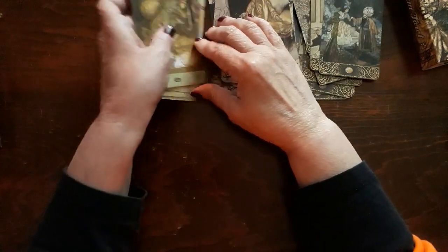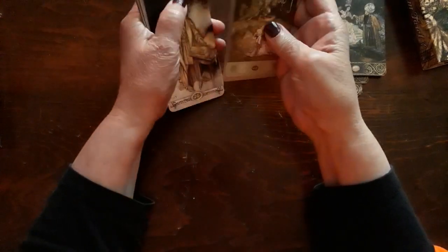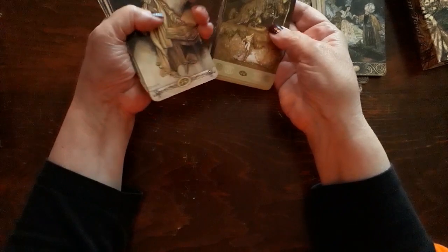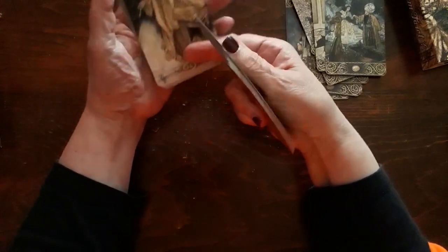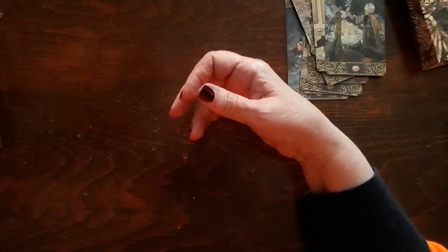There's our three decks, illustrator decks that were made into tarot decks by Lo Scarabeo. They've all been put out in the last couple of years. They're beautiful decks. I think the cardstock is really good. I think it's excellent cardstock.